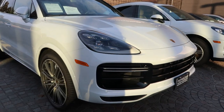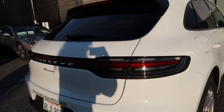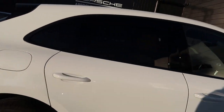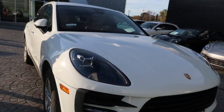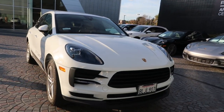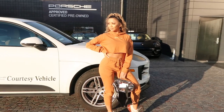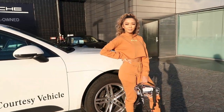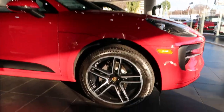This one right here is so gorgeous. This is the Porsche Cayenne with the red interior. Okay, let's go inside. This is the Porsche Macan. I want a medium-sized car. I don't want a small car, I want like a mini truck, kind of. Oh, it's cute. Can you see me driving this car? Look at this red. The rims are so pretty. Wow.